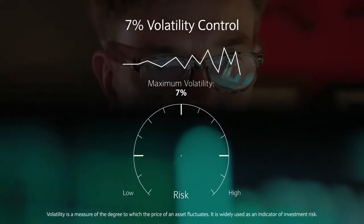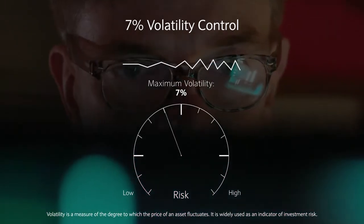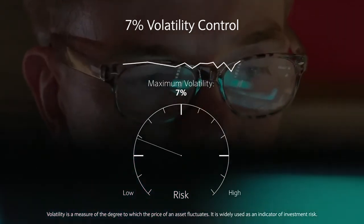To further control risk, the index aims to maintain its annual volatility level at or below 7% using a procedure called volatility control.